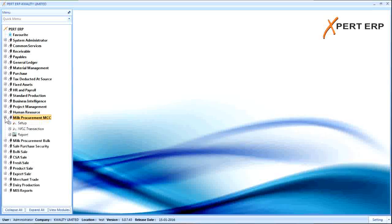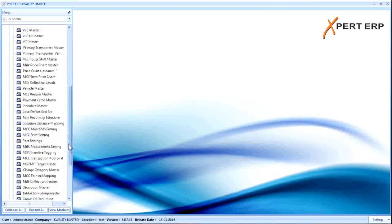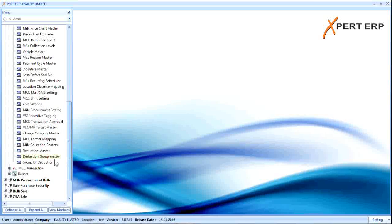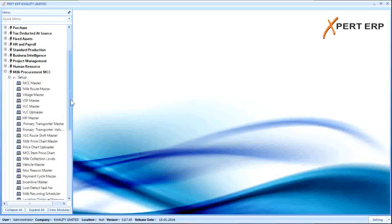By clicking on Milk Procurement MCC module, you can see 3 links: Setup, MCC Transaction and Reports. Click here on Setup to find various masters. These are MCC Master, Milk Route Master, Village Master, VSP Master, VLC Master and many more. Let us see some major masters used in this module.